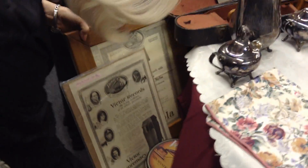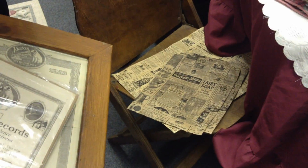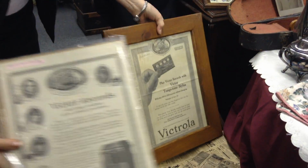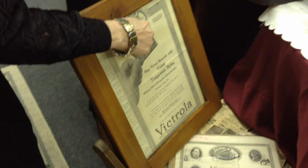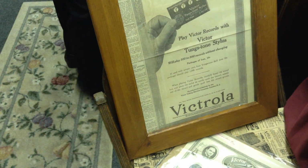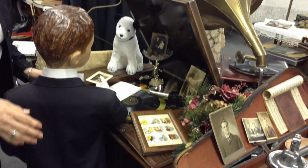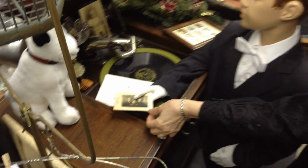Here I have a wonderful old folding chair from this time period, and a tin that is probably from the 60s or 70s. And some old Victrola ads here that are so interesting. This one is advertising a certain type of needle, I believe the tungsten style needle, which when we got this Victrola, now our little fella's in the way. Maybe you come around from that side and aim this way. Our little butler here is in the way.